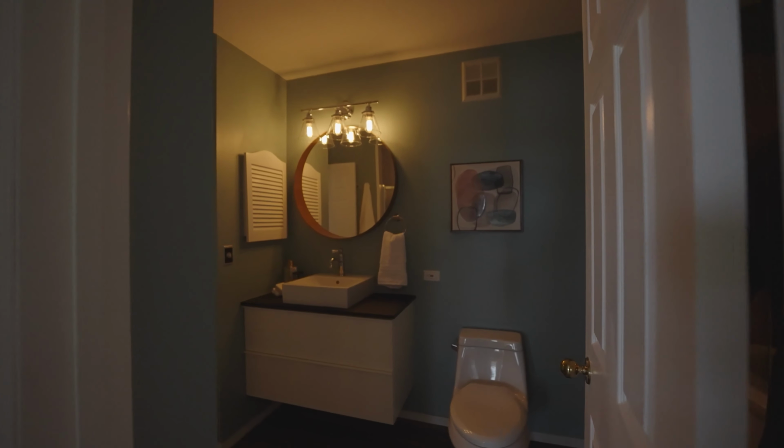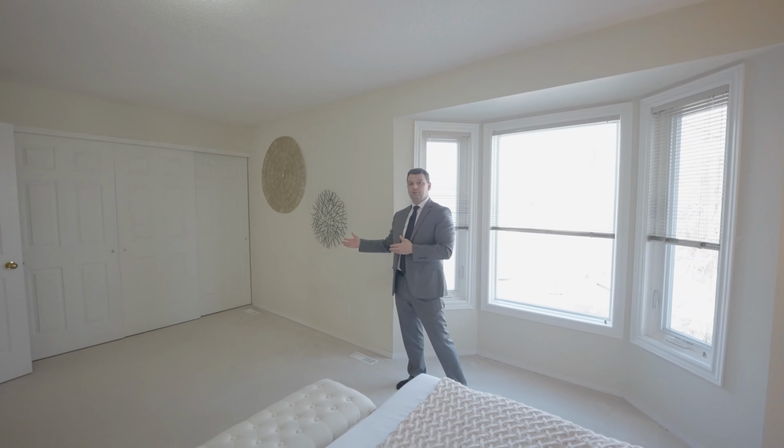On top of that, there is a four-piece bathroom with a shower and jacuzzi tub. I know it's hard to believe, but this is not the primary bedroom. This is the second bedroom on the floor. It's really large and comes with a huge closet.